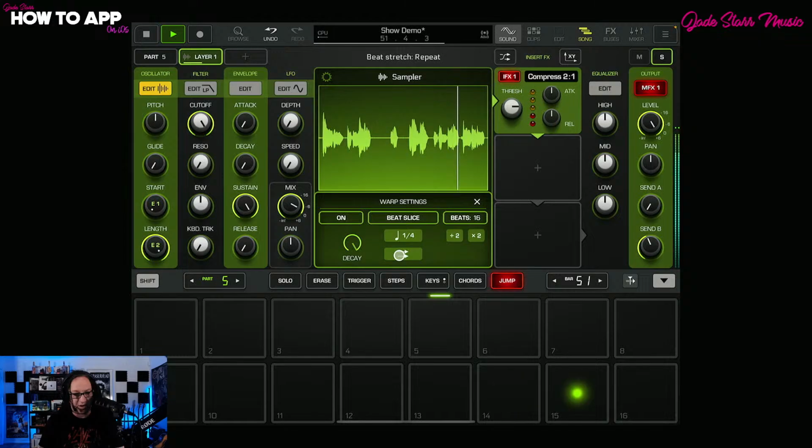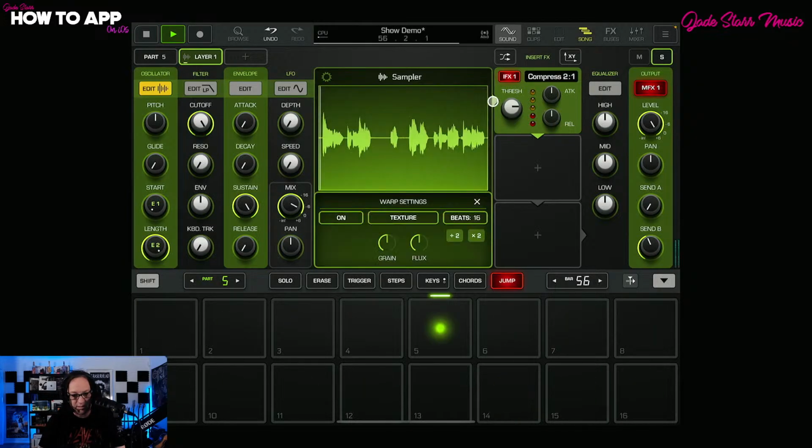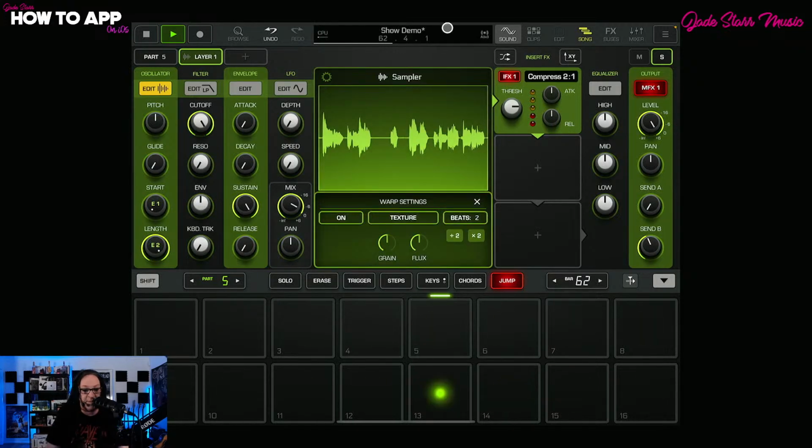So we've got one shots, repeats, ping pongs down here. Pretty damn cool. And textures. I mean, the sample is pretty deep.